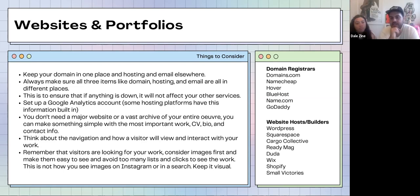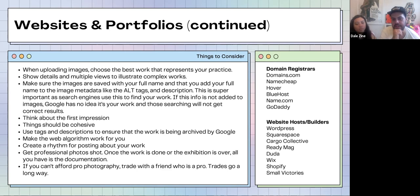Yeah, that's interesting too. That leads us to the SEO thing with the images. We talked about naming all your images correctly so that you get that return when somebody Googles you. That's the third point on the second page: make sure the images are saved with your full name, alt tags, and descriptions. All of that links to you and helps with Google search optimization, which we'll go into also.